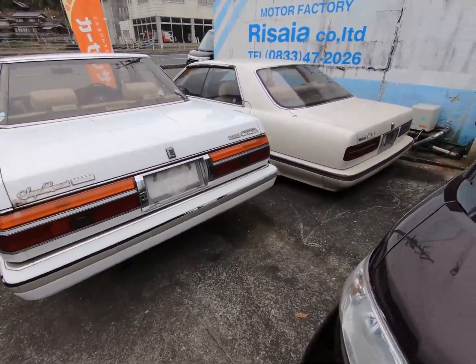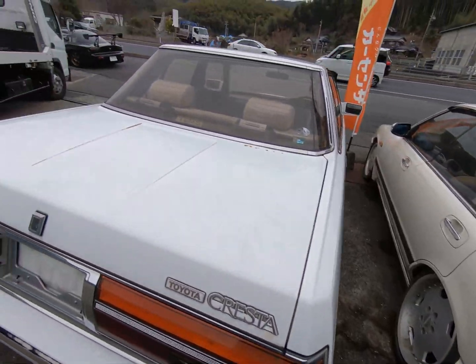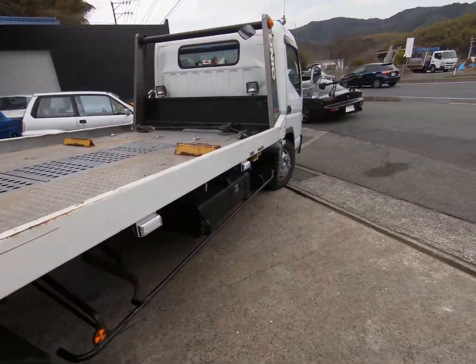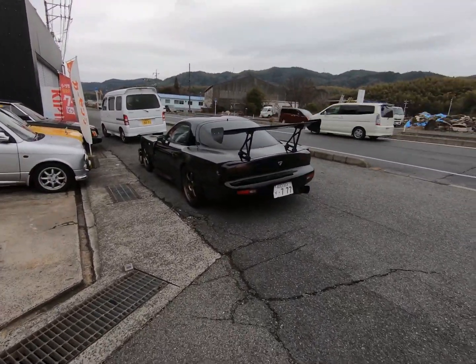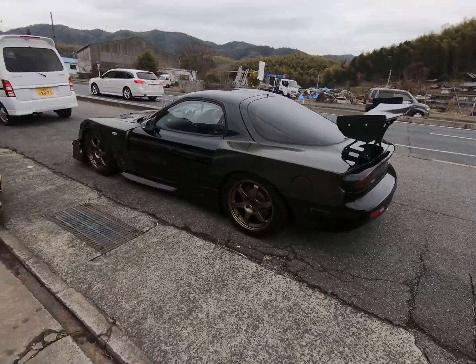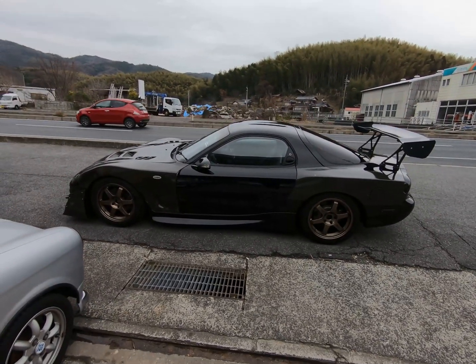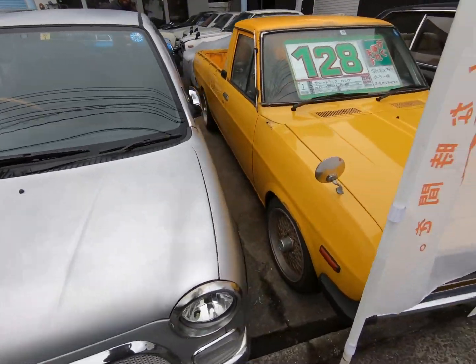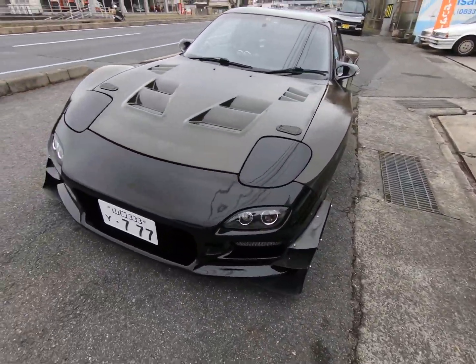An old Cresta. Gloria. She is. I'm not sure. The FD or the 86. We'll have to figure this out. Decisions. Yeah, right. So I can get my Ogata license.